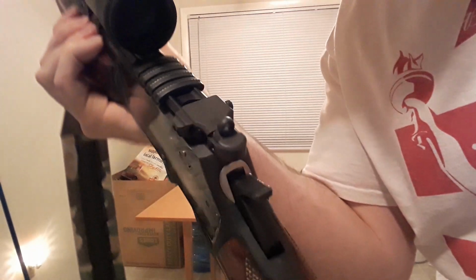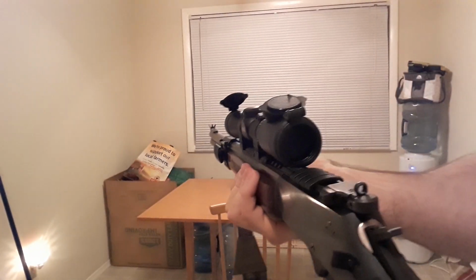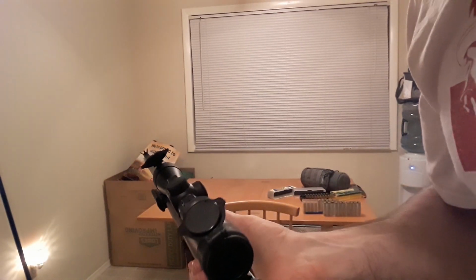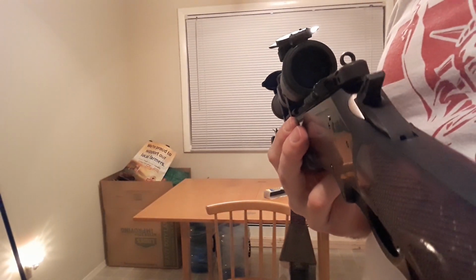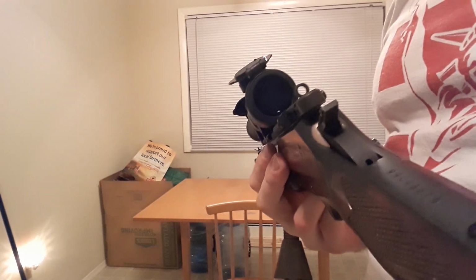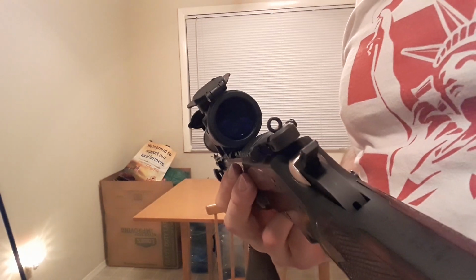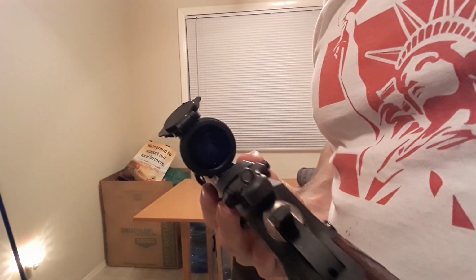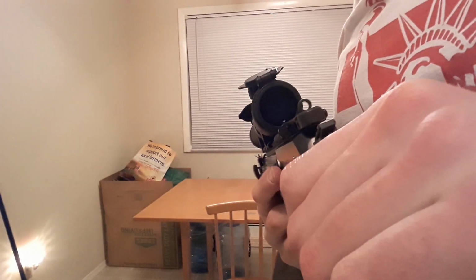This is my backup iron sight. The ghost rings are really accurate, but they're not that great past like 25 yards. So it's more for dangerous game defense, bear defense. The ghost ring has extremely quick target acquisition. It's probably around as fast as express sights. If you're familiar with express sights, it's pretty similar in terms of how quickly you can acquire your sight picture.